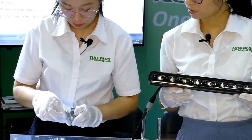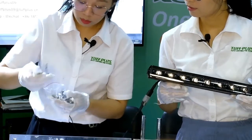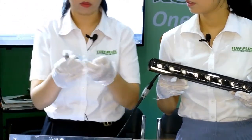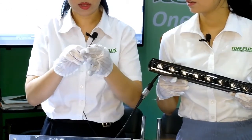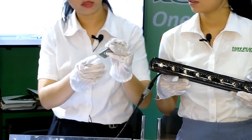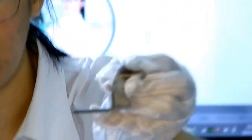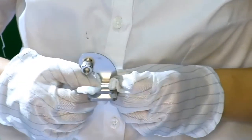First is the side bracket. Yes, the side bracket, the hem weld and the bracket, we use the stainless steel. You can see the bracket is very strong. Yes, it is very strong for the crease. You see, this is our stainless bracket.